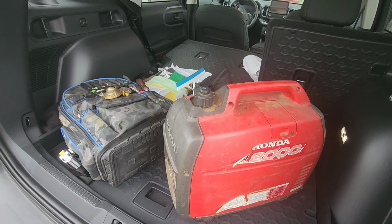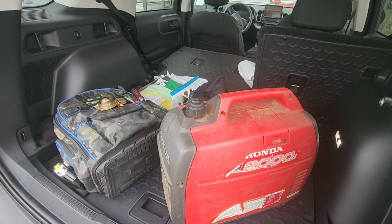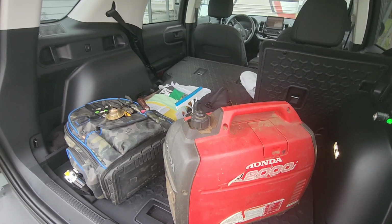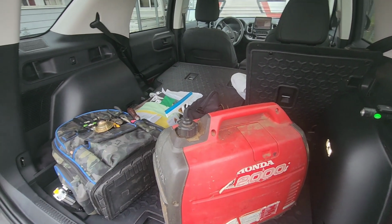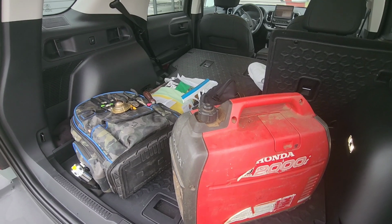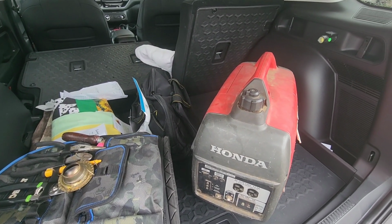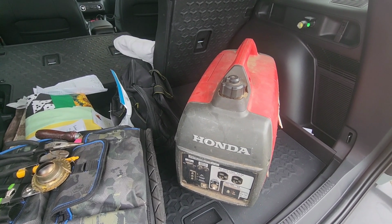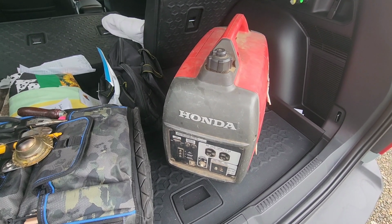Let's get it in the shop. Let's assess what we have here. I did pull the fuel cap. I imagine it had super stinky fuel in it, and then he put fresh fuel on top of that. So before we do anything, we're going to dump out what's in it. We're going to open up the fuel bowl on the carburetor with the drain screw and get out of the carburetor what's in it. We're going to throw some fresh in it and see if it does anything.